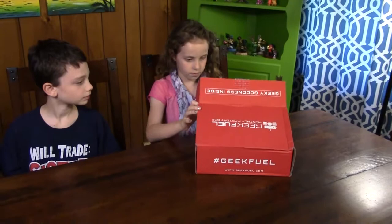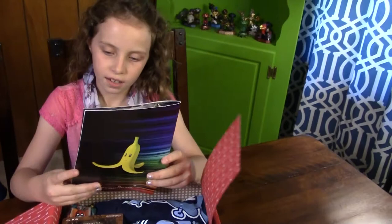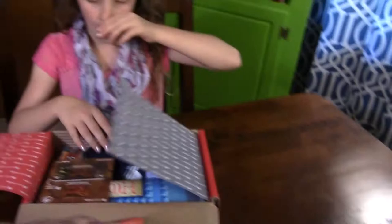There we go. Ooh, open it slowly. Wrapped in Geek Fuel. What's the first thing we got in there? Mario Kart. It's a retrospective. Doctor Who, South Park, preparing for the fall. A magazine. It's a magazine. Let me see what it is here. Let's see what we got.